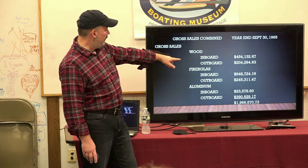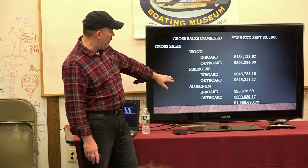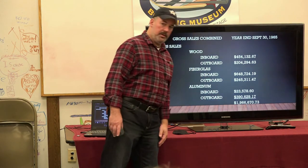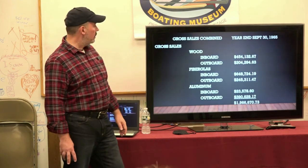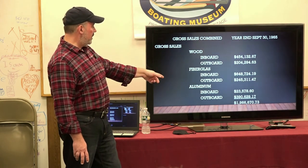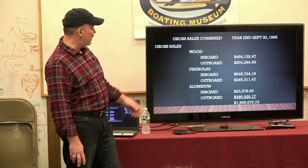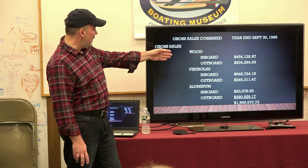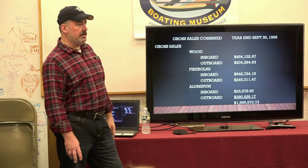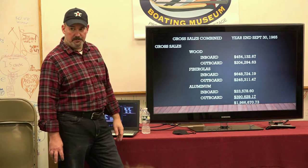Fiberglass, $648,000 worth. Inboards, $245,000 worth. Aluminum, $23,000 worth. Outboards, $390,000. That's a good chunk. When you're talking about the other line of boats, these guys must have felt like, boy, we really nailed it with these aluminum boats. We're selling $400,000 worth of aluminum boats up against, say, $800,000 and $600,000. That's all right. That's a good complement. The problem is it just didn't work out.